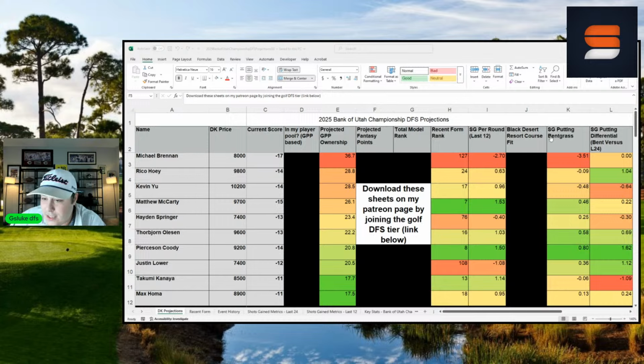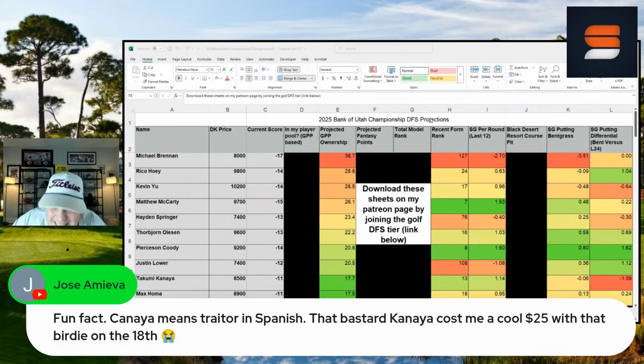What's going on, Sites? Welcome on in, buddy. We also got Jose down there as well. He said Kanaya means trader in Spanish. That faster Kanaya cost you $25.